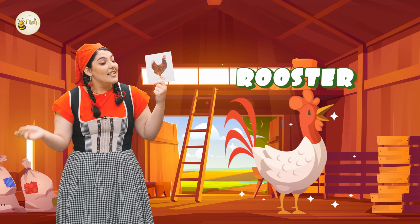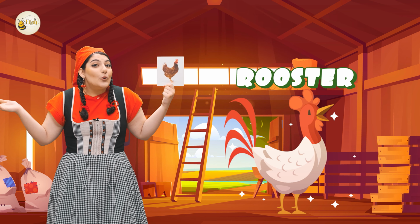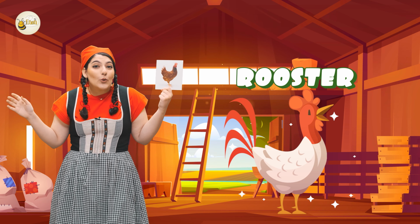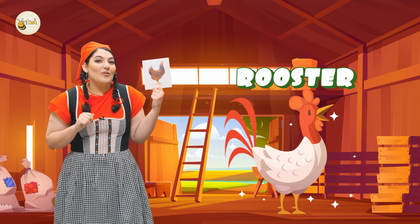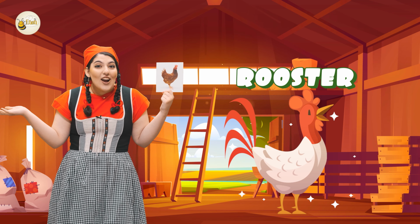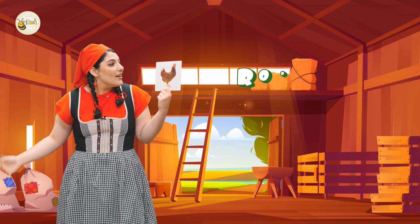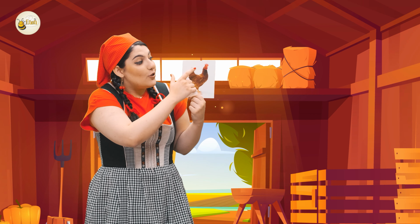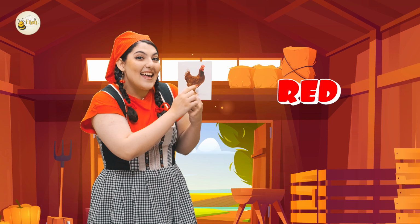What does the rooster say? Cock-a-doodle-doo! The rooster says cock-a-doodle-doo! Let's repeat the name of this animal together. It's a rooster! Yay! It's a rooster! What color do you think the head is? The rooster's head is red.